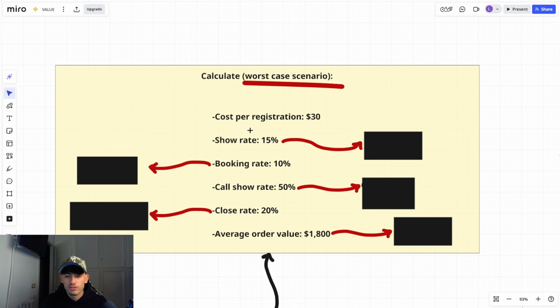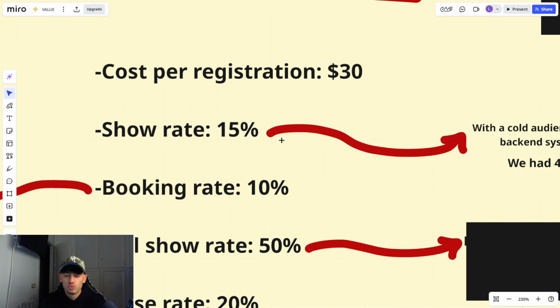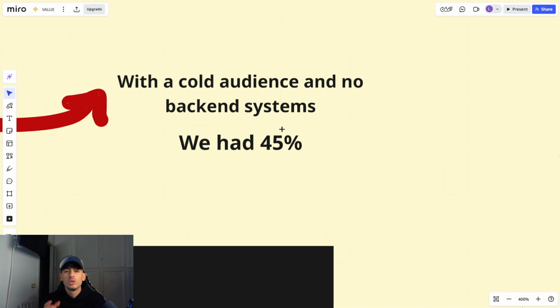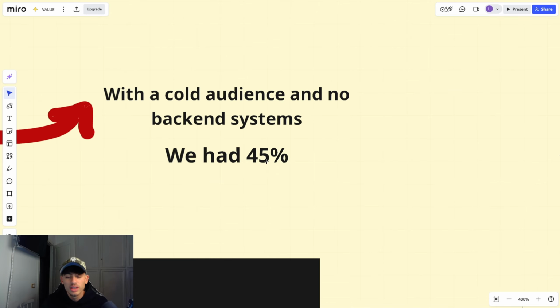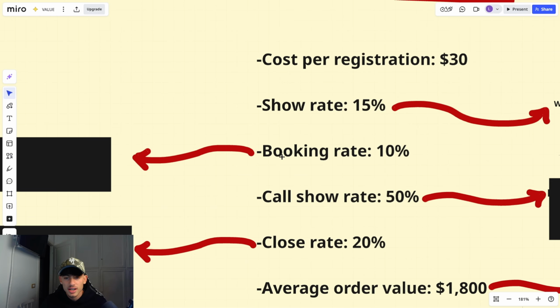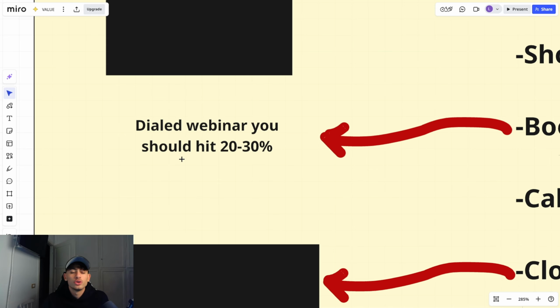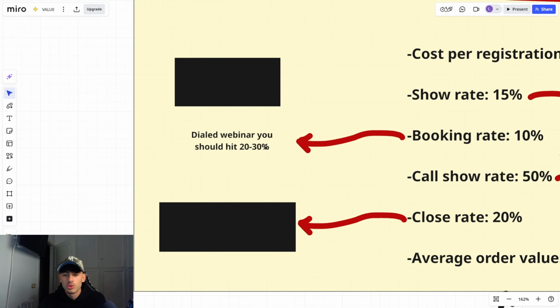A show rate of 15%, which is absolutely shit. With a cold audience and no backend systems, you're gonna get 15 to 20%, but with a proper funnel and with a proper method, you're gonna get everything between 40 to 50%. Example, we had 35%, which is really good. Then the booking rate, you're gonna get around 10%, which is bad. But with a dialed webinar, you should be able to easily hit 20 to 30%.